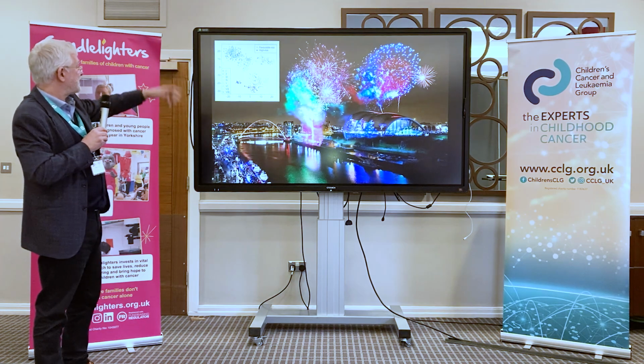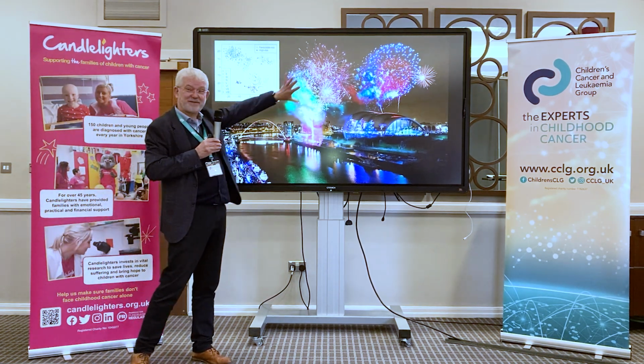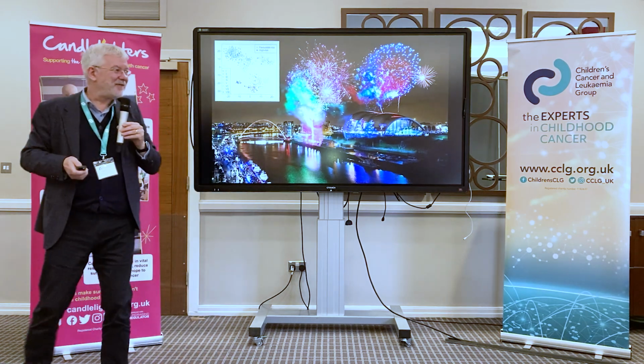So this is just another attempt in Newcastle to replicate one of those biological plots. In this case, it's fireworks over the Tyne on New Year's Eve.